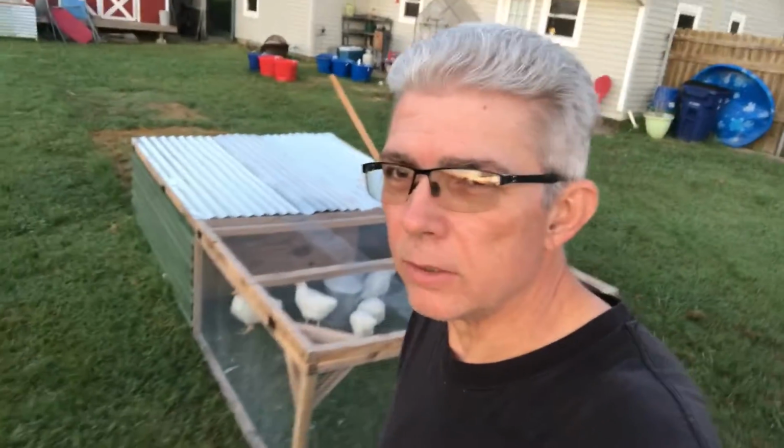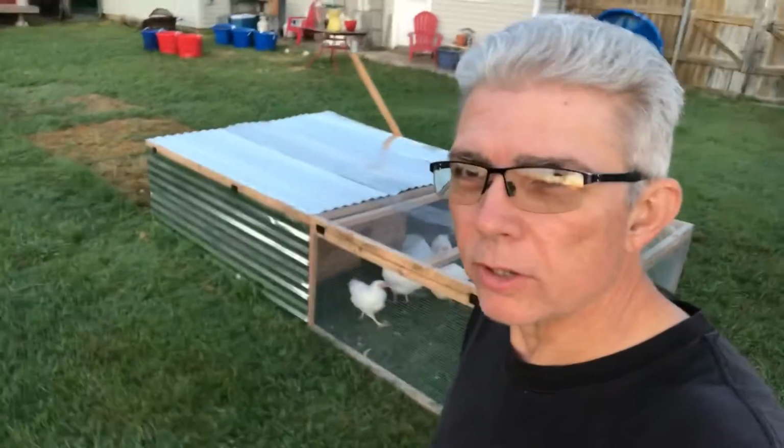You can kind of see back behind this chicken tractor over here where it's been the last few times. I don't move this on a daily basis. I move it probably maybe weekly or so. Not quite as many birds in there as to need that many.